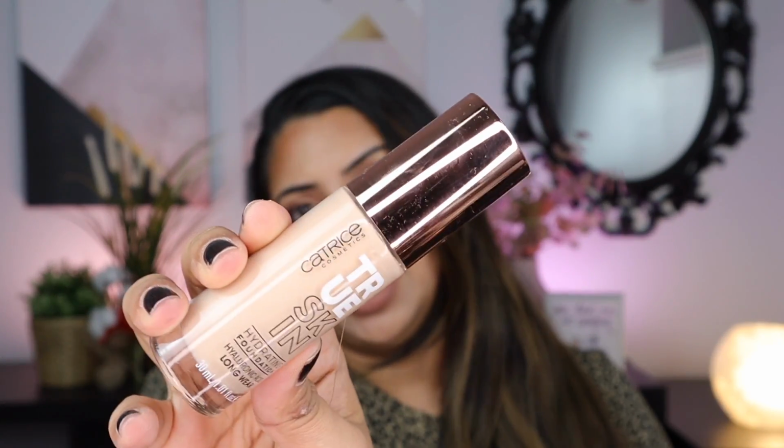I got use out of both of these products along with a purchase that I made on the way to our trip. So we had to stop off at the drugstore, and I noticed a drugstore was now selling Catrice. So I bought the Truskin Foundation. Unfortunately, I bought it in a shade that's way too light for me. Like, look at that compared to my face. What was I thinking? However, this is too yellow for me.